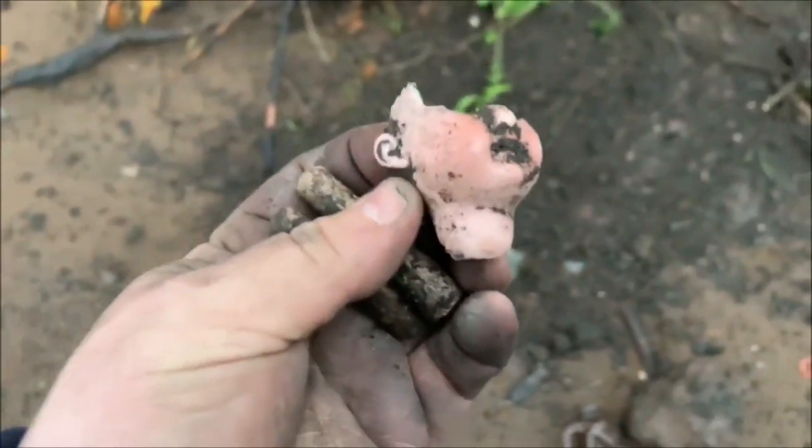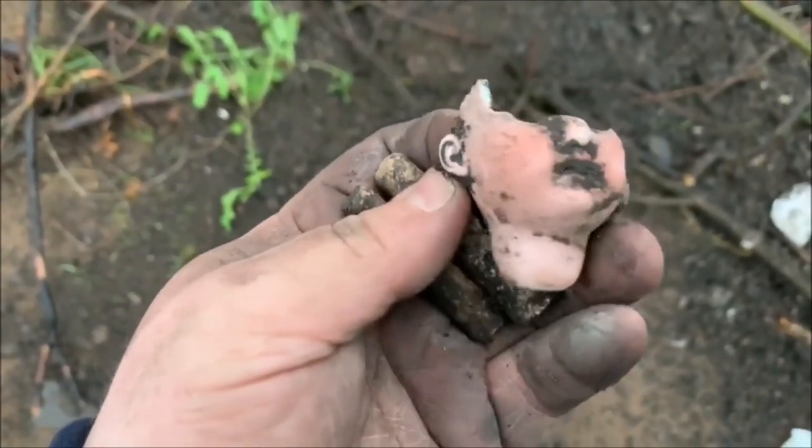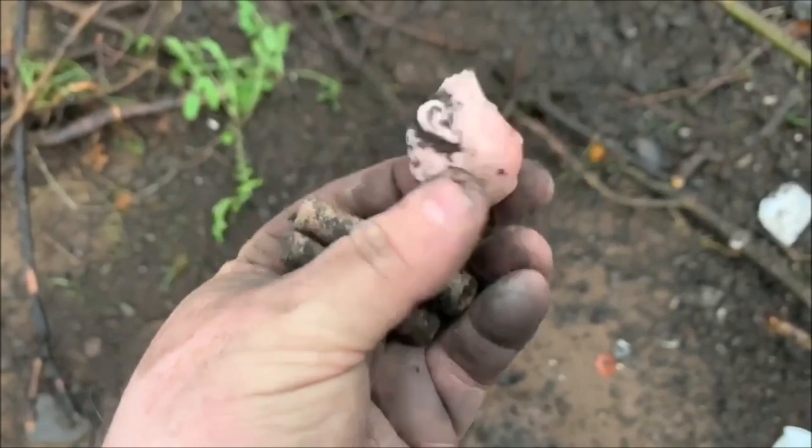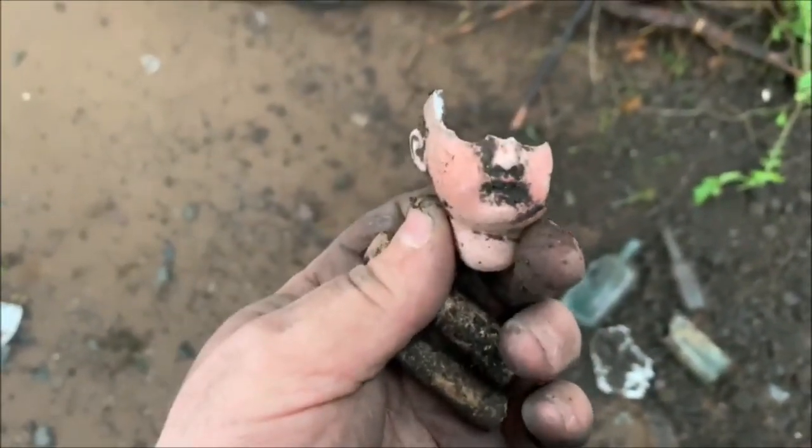Well guys, look at that. That to me looks like a German doll's head. It's a small one as well, probably German, 1920s. Very nice, would have been a nice hole.